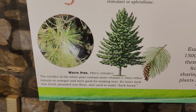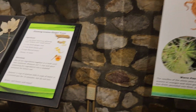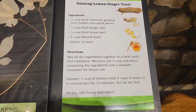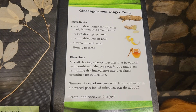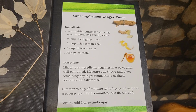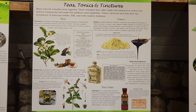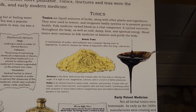And to me, I've always just called that a pine tree. I didn't know there was a white pine. Oh, another drink, or another recipe, this one's for a drink. Ginseng lemon ginger tonic for anybody who's interested. And then I will take pictures and post them up later.